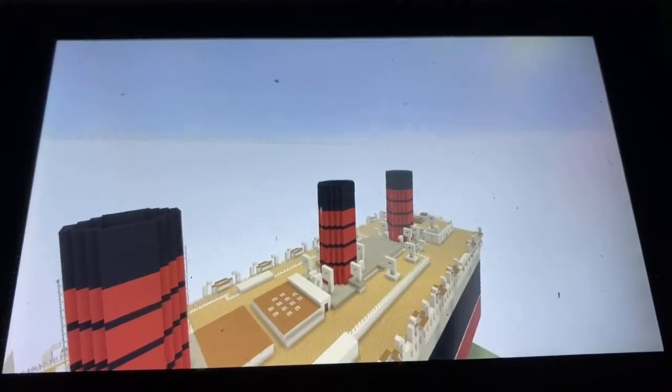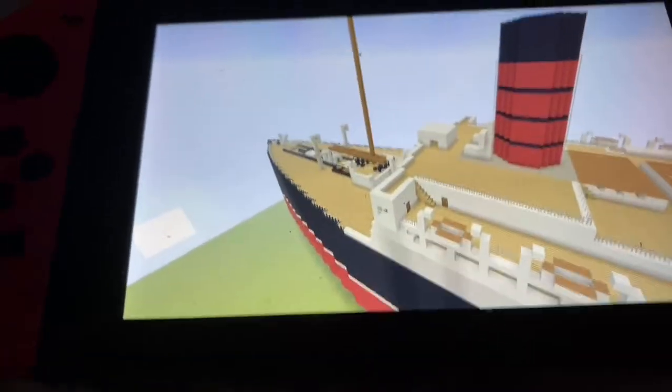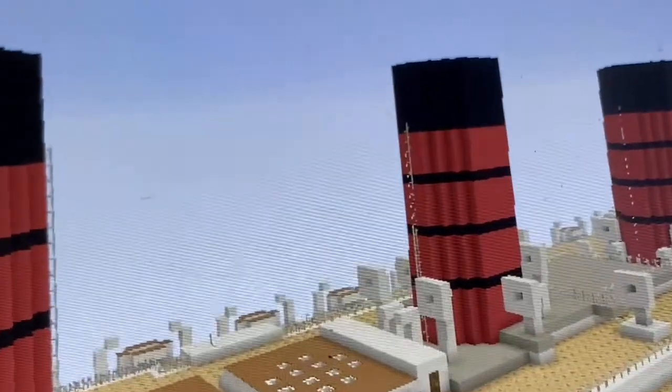Anyways, this is the Aquitania. It's a big ship that I've been working on for like the past week, probably. Yeah, it's been a long time. I've hated every second of it.